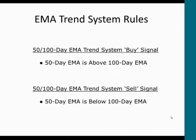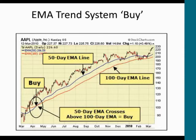EMA trend following system. So when the 50-day EMA, which is the faster EMA, is above the 100-day, then that stock is on a buy signal. And then when the 50-day EMA crosses below the 100-day EMA, then that stock is on a sell signal. So pretty simple system.